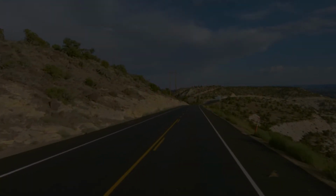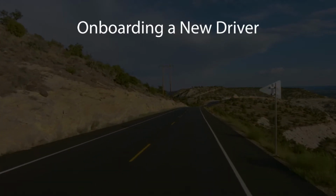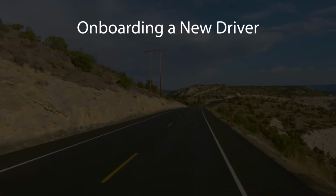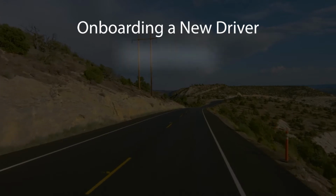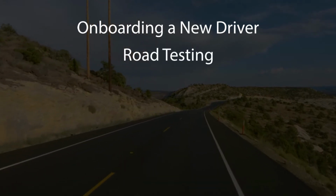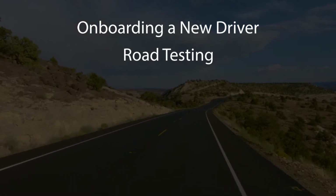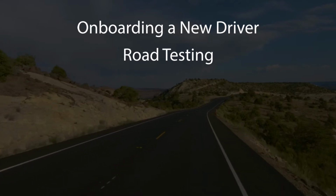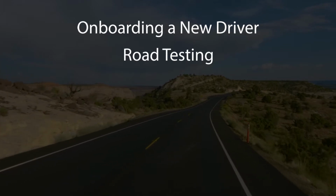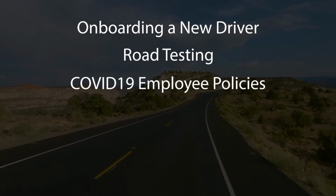When you hire a new driver, onboarding a new driver, we're going to take a look at that and then make some recommendations there, hopefully to help you out in keeping everybody safe. Road testing has presented a huge challenge during COVID. How do we road test a new driver? How do we make sure that driver meets our skill requirements in this type of environment? We'll briefly discuss COVID-19 employee policies.